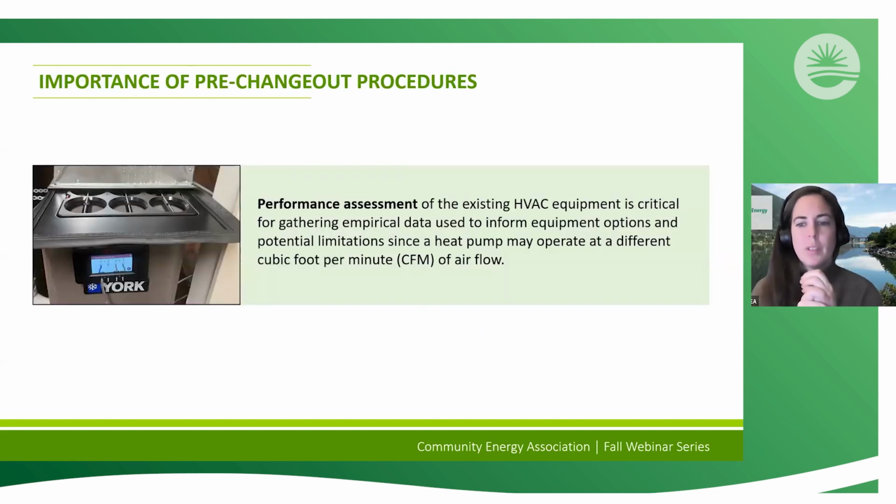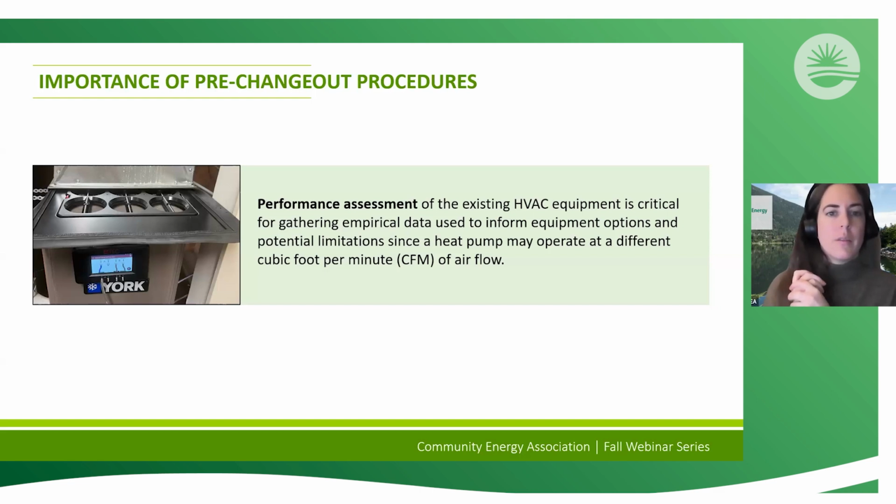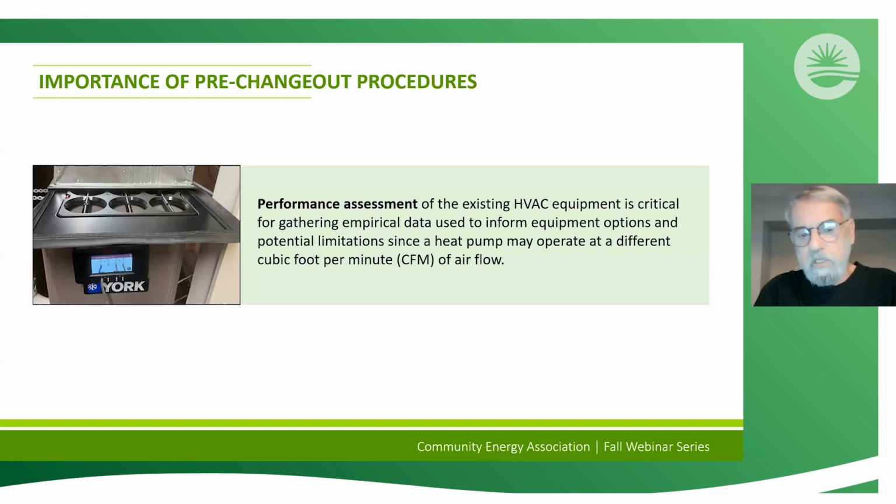Hi, Rob. A quick question about VoltaSnap. There's just a comment in the chat that it was only good for whole house calculations, not room by room. Could you speak to that? Well, if we're doing retrofits, we only need a whole house calculation.